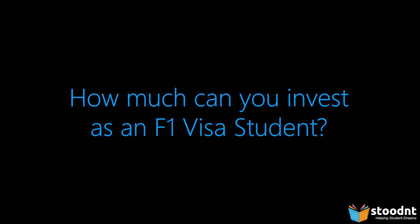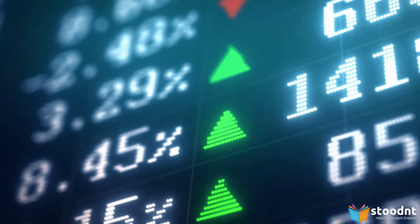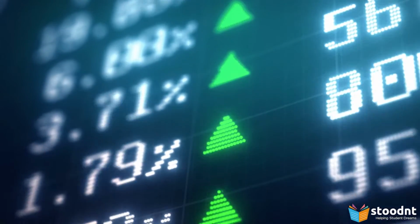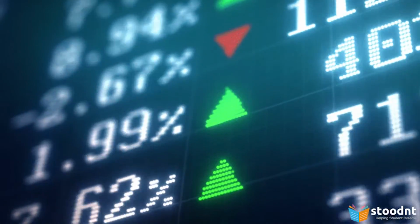How much can international students invest in the US stocks? Well, there is no maximum or minimum amount students can invest in US stocks. Some brokerage accounts have limits as to how much you can invest in a given day or a given week. Otherwise, the government does not restrict how much students can invest in stocks.